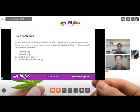Indole-3-acetic acid has been proven to stimulate oyster mushroom mycelium growth. And lastly, bacterial secreted cellulase. Cellulase is an enzyme that degrades cellulose, which is one of the components of hemp. And so while hemp does secrete its own cellulase, the supplementation of bacteria that also produce cellulase will increase the bioavailability of carbon and improve growth characteristics, which is obviously what we're looking for. And these are just a few examples among many.